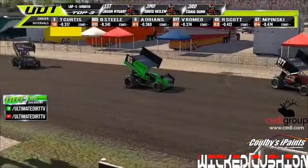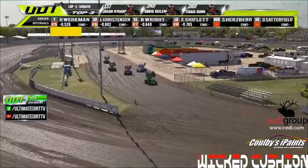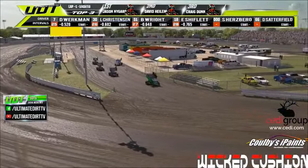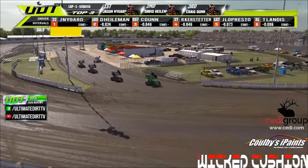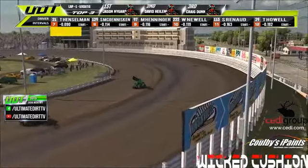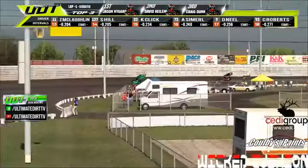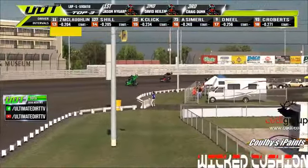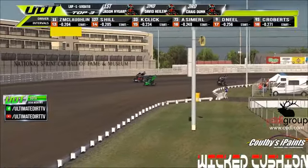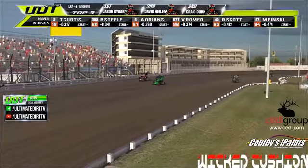So here we go. The cars start to roll onto the racetrack here for the opening night of the Wicked Cushion World of Outlaws Craftsman Sprint Car Series, live from the Knoxville Raceway. Race number 1. Race number 2 will have the lights turned on, and the guys will be racing here for the second race of the series.